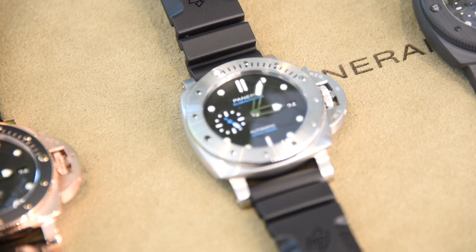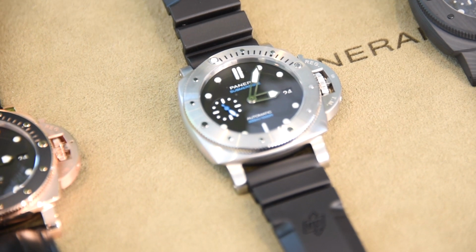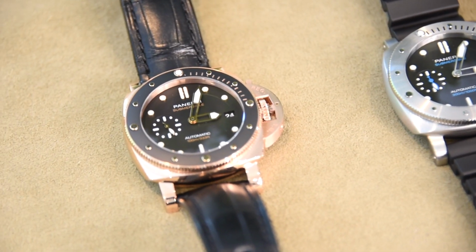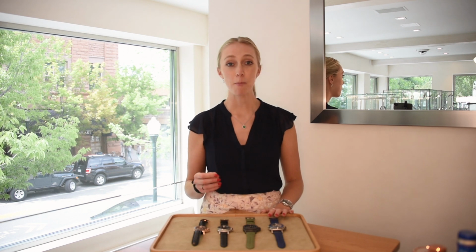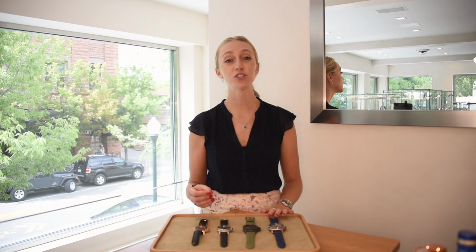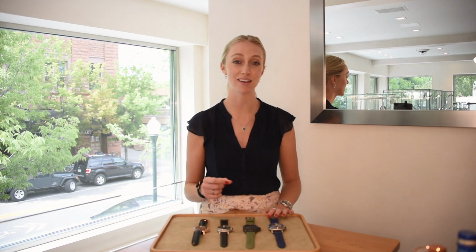We also see the submersibles in a wide range of materials, including stainless steel, titanium, also Carbotech or carbon fiber, Panerai's red gold or gold tech, and also BMG, which is bulk metallic glass.